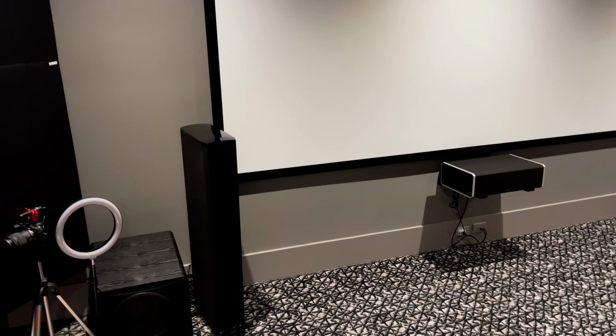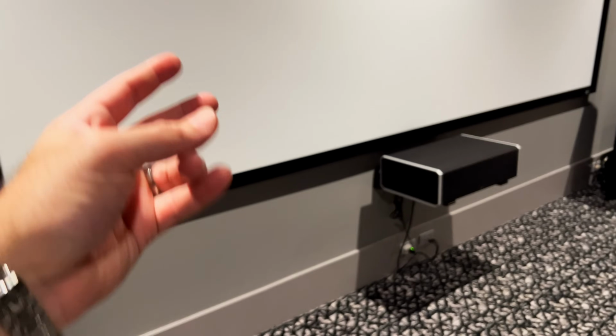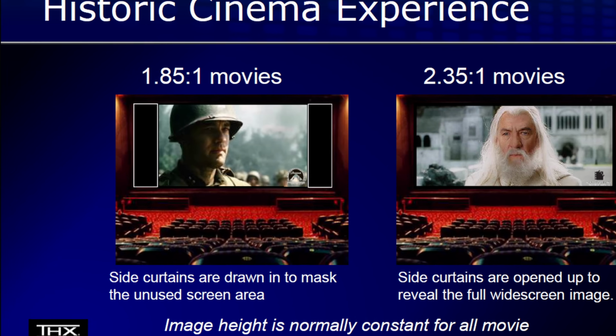Number one, I've got tower speakers. I wanted to continue using the tower speakers. Obviously, a scope screen would not allow me to use these anymore, so I wanted to keep them. So there's reason number one. Reason number two, scope screens are kind of a pain in the butt. If you're watching 16 by 9 content, you're just going to have black borders on the side of the screen. That is not optimal for me.